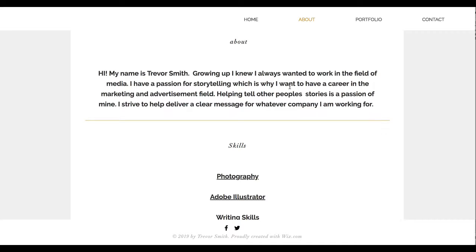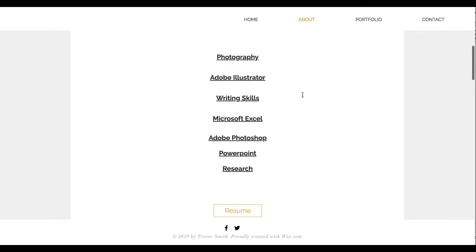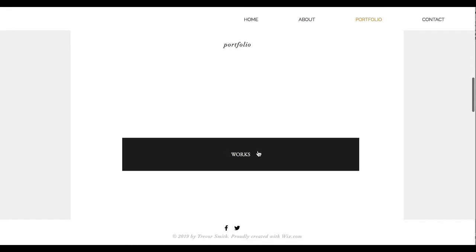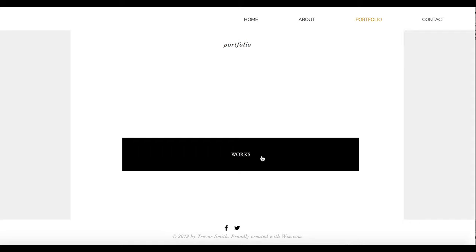And let's see, I think you want an apostrophe after the S here. Yeah, so this is lowercase, the about is lowercase, and the skills is uppercase, so work on that. This is all caps.